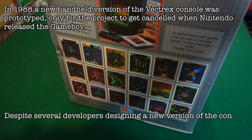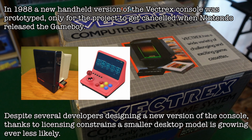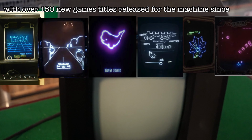Despite several developers designing a new version of the console, thanks to licensing constraints, a smaller desktop model was growing ever less likely. The unique style and gameplay of the Vectrex has earned it a thriving homebrew scene, with over 150 new game titles released since its demise.